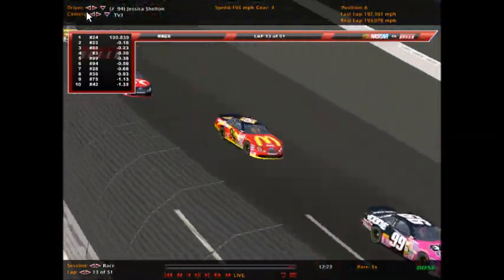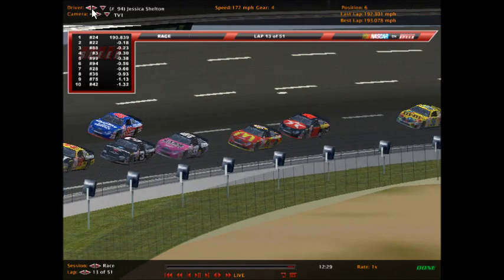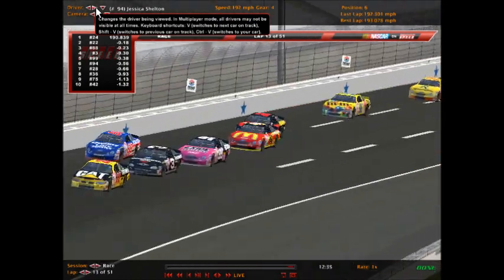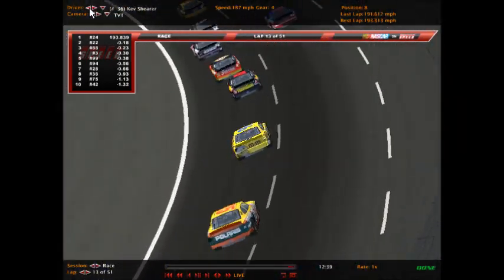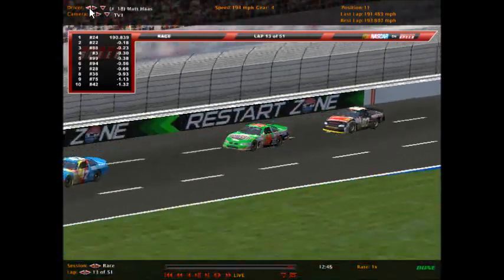And don't look now, but here comes that 94, Jessica Shelton, up to 6th place at the moment from her starting position of, I think, about 17th. So she's worked her way through the field very nicely in the early going here at Texas, as she gets by Kat Batson, Kev Shears drops back to 8th, Jesse Turner up to 9th, and Charles Sanford drops into 10th position with Matt Haas in 11th.